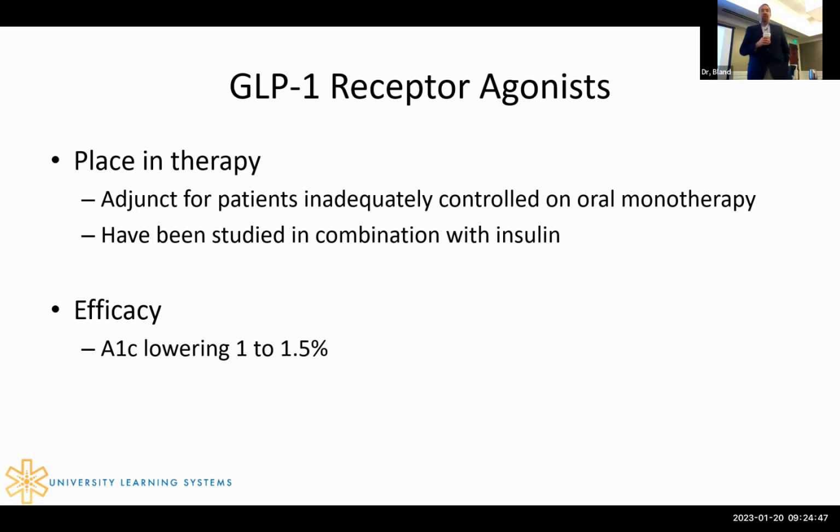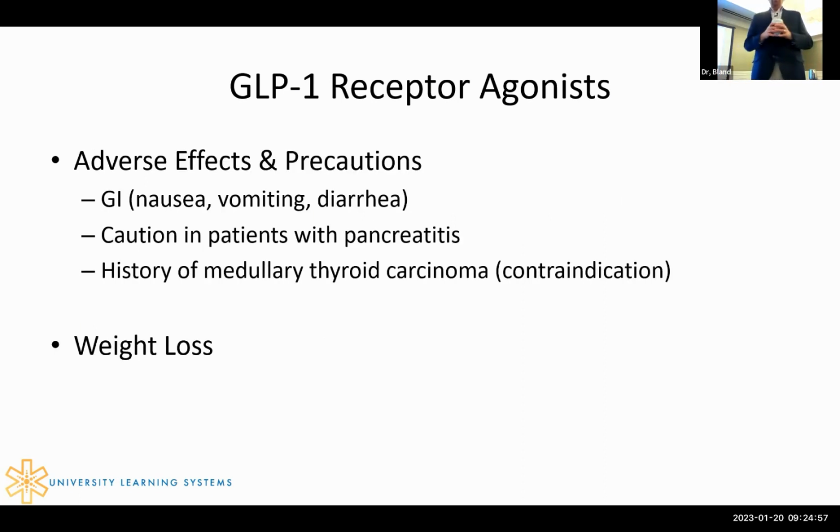So GLP-1s are game changers. They lower your A1C pretty good, 1 to 1.5%, depending on the dose, if you're able to titrate that dose up. Side effect profile: GI, nausea, vomiting, diarrhea, caution in patients with pancreatitis. Remember, though, if they have any history of medullary thyroid carcinoma, that is an absolute black box warning contraindication in the package insert. I did run across somebody with that one time.